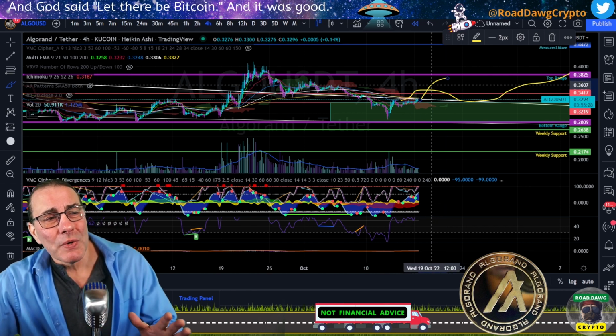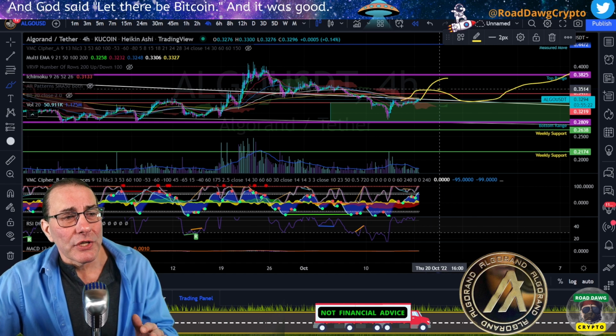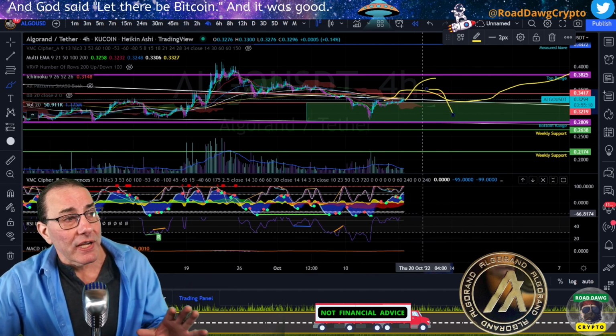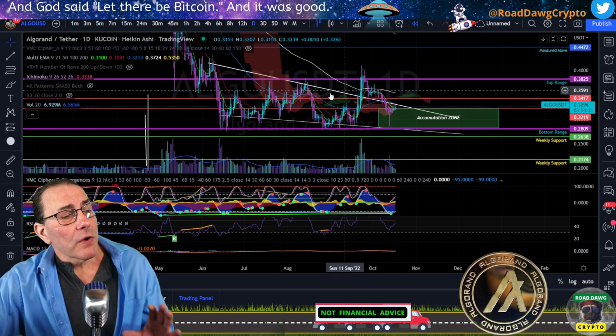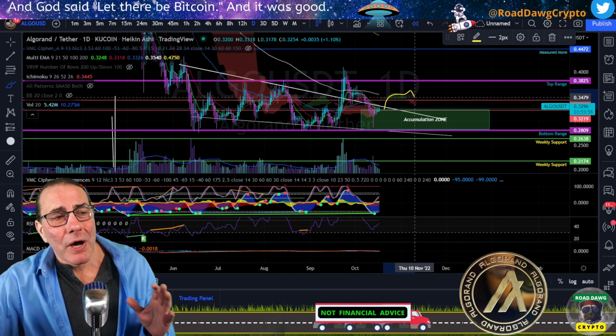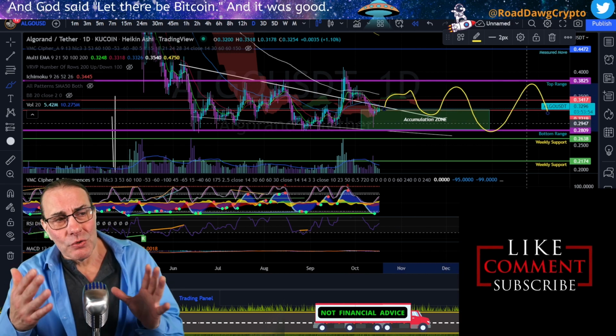But after we do reach our new high, whether it be there or 36 cents, we will be looking for a retracement back to the downside just because our indicators are starting to get very overheated on these higher time frames. But overall, in a nutshell, my verdict at the moment is that we've got some possible upside coming, but overall trading sideways in a range. So just keep that in mind as you watch out for Algorand.